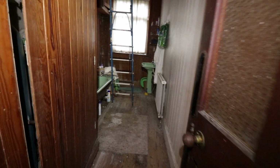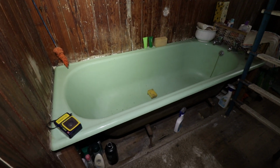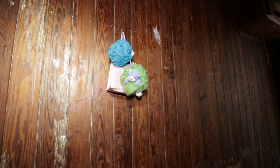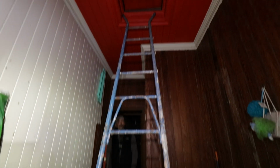Go into the old bathroom, which the old cylinder in there, some towels. This is an old bathroom, an old bath. Still got all the bits up here. Is that like a backwasher? Got stairs coming down and going to this roof space. Yeah, I was going to say it's a bit nuts, like considering there is another level upstairs. But come across.